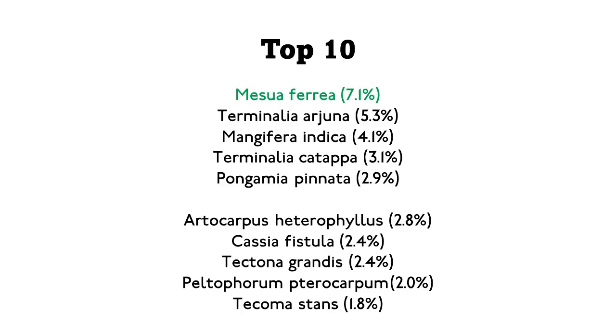Next came Terminalia arjuna, 5.3%, Mangifera indica, 4.1%, Terminalia catappa, 3.1%, and Pongamia pinnata, 2.9%, followed by Artocarpus heterophyllus, Cassia fistula, Tectona grandis, Peltophorum pterocarpum, and Tecoma stans. This top 10 is consistent with surveys done in the past.